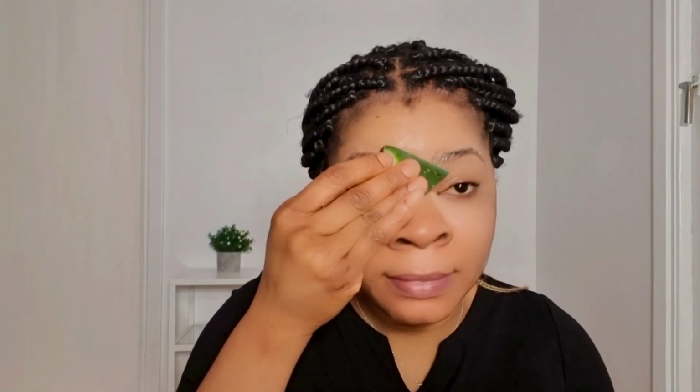After cleaning your face, the next thing you have to do, this is a warning: don't leave your face dry. After doing this, go ahead and get aloe vera. This is the one I have here. Cut the aloe vera into two. Then use the gel of the aloe vera to massage your face, especially the places where you have the sunburn. After doing that, you are good to go.